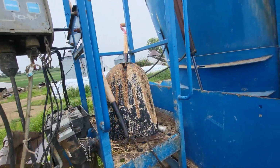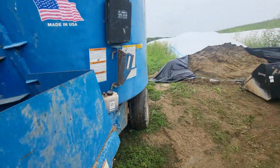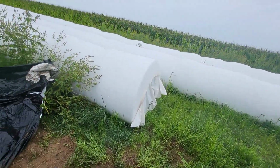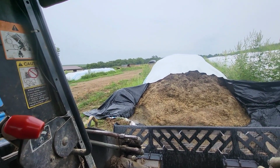Alright, well, the weathermen were wrong again. It wasn't supposed to rain until tonight, but it's raining now. So Dad's out trying to chop that stuff. I'm going to get the feed mixed here, and hopefully it won't get too muddy, and we'll get the bagger set up and get those wagons unloaded.